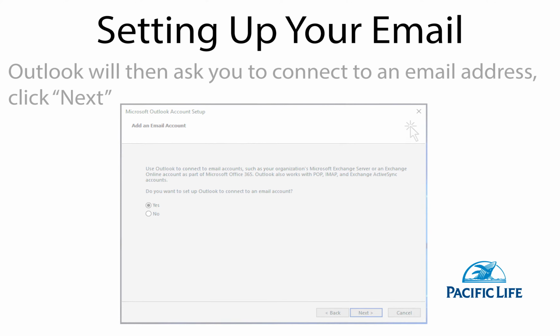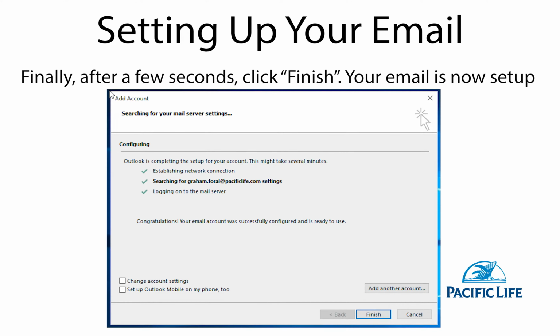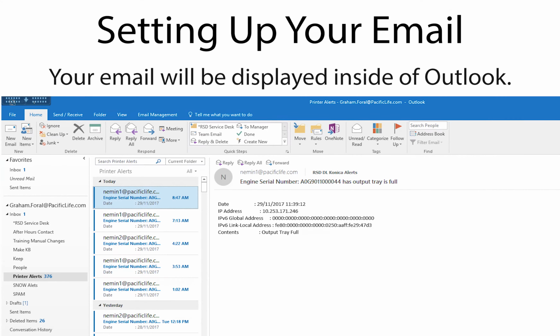Click Next. Outlook will then fill in your information. Click Next again. Finally, after a few seconds, click Finish. Your email is now set up. Your email will be displayed inside of Outlook.